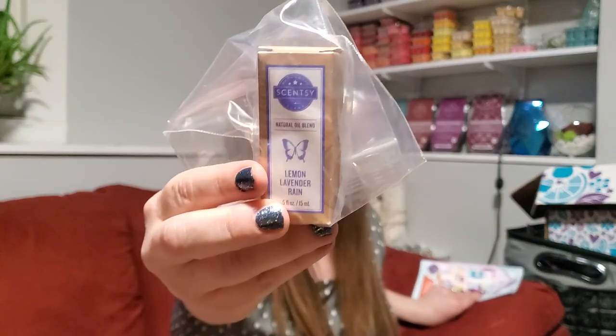My sister-in-law really loves the lemon lavender rain in the essential oil. It's a nice calming scent. I'm not going to open it because it's not mine. It was out of stock for a while, and so it came back in stock. She wanted to pick that up. Lemon lavender rain.